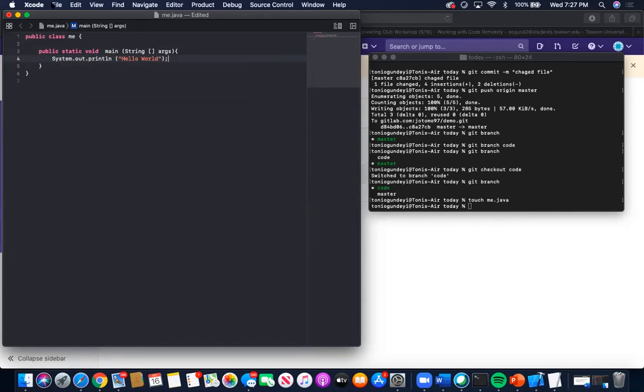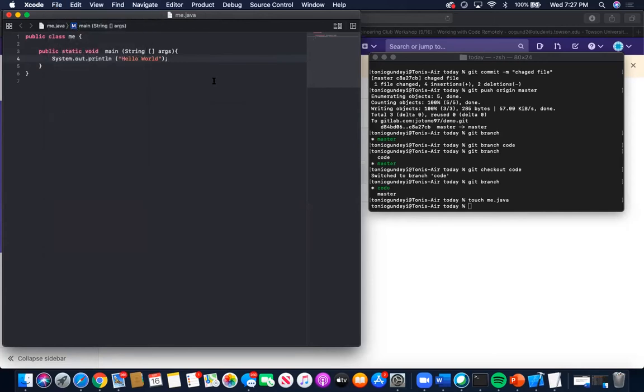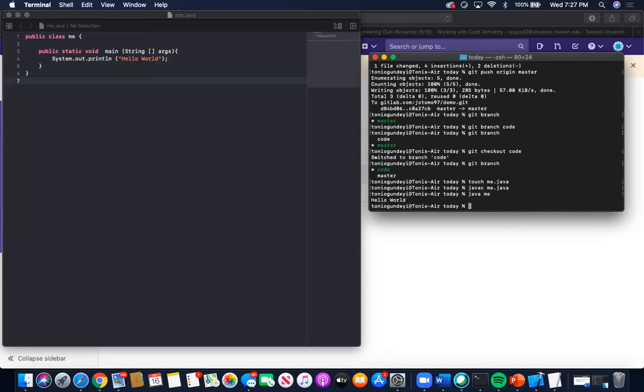Here we go. Now we're going to save that, and I'm going to compile it real quick. All right, we're all good. So we're going to run it. All right, cool, it ran and gave me my output right here, hello world. So I know that it's good.